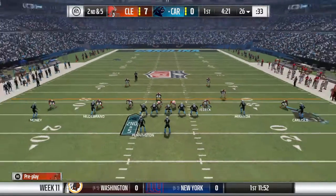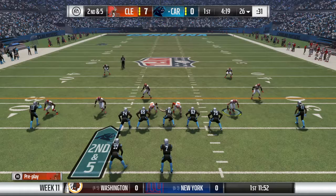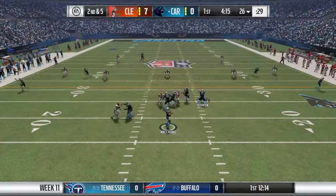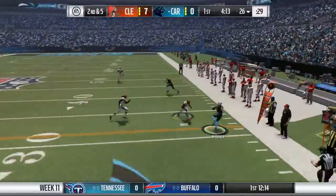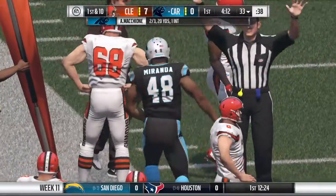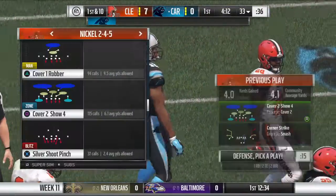Possible run anticipation here as the D-line sandwiches together. Out of the gun, they'll look to throw. He's got time. It's a short one here, complete to the tight end. Call it a gain of 7, and it gets him a new set of downs.